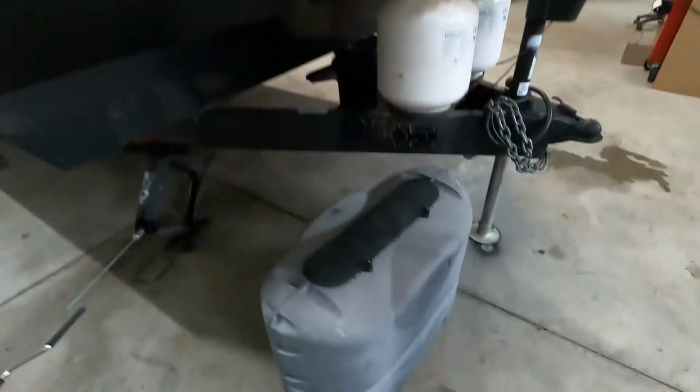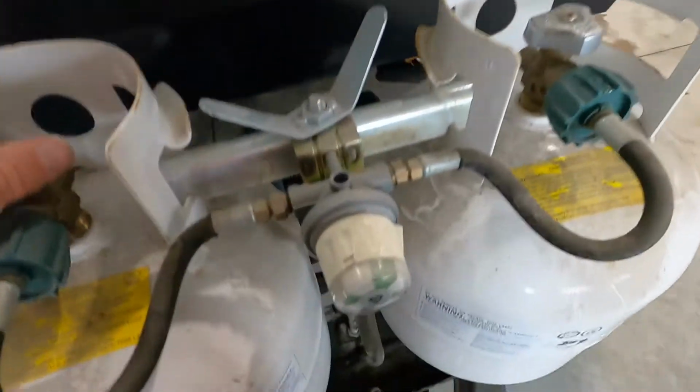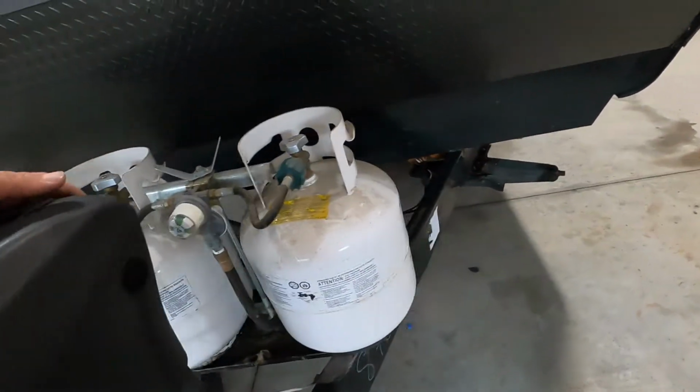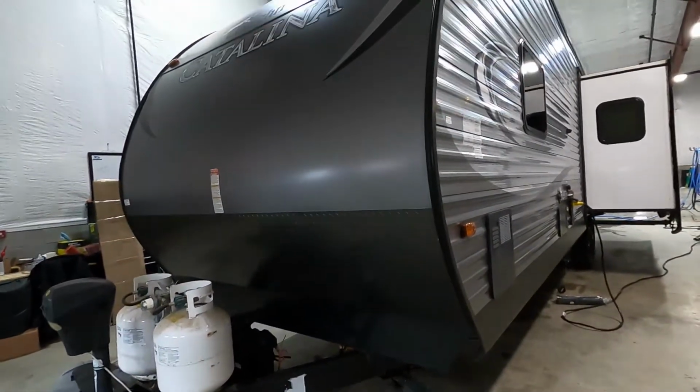Your propane does come with a cover. It's on a regulator. Put it lefty-loosey to open. Green means you've got gas. Point it toward the tank you wish to be using. And that about covers everything on the outside. Let's go take a look on the inside.